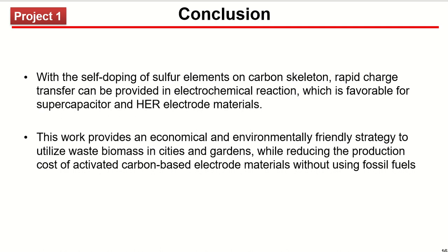In conclusion, with the self-doping of sulfur elements on carbon skeletons, rapid charge transfer can be provided in electrochemical reactions, which is favorable for supercapacitor and HER electrode materials. This work provides economical and environmental strategies to utilize waste biomass in cities and gardens, while reducing the production cost of activated carbon-based electrode materials without using fossil fuels.